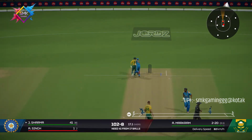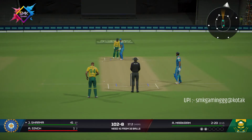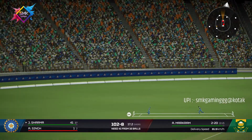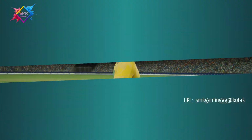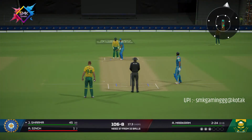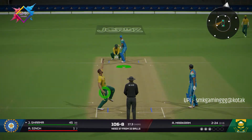Nice solid defensive shot. That's 4 all the way. Beautiful shot. Well, what a lovely shot. It flew to the boundary. That's clearly not the type of delivery to be bowling here. Good contest here at the moment. 4 off the last ball. It'll be interesting to see how the bowler can respond.